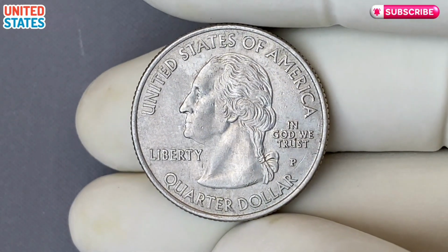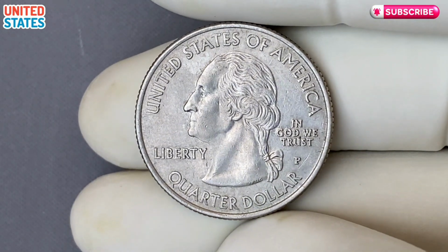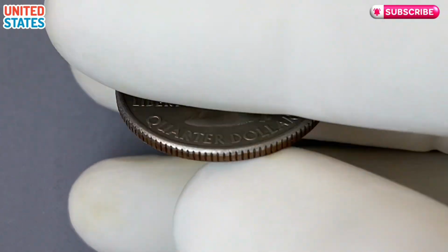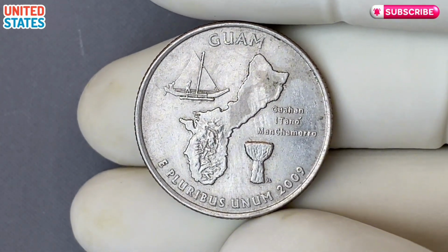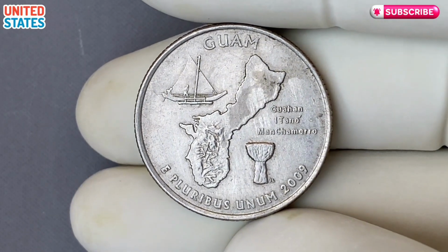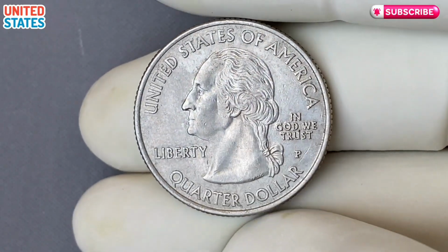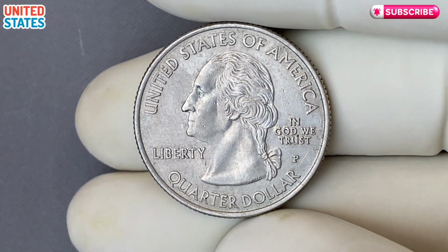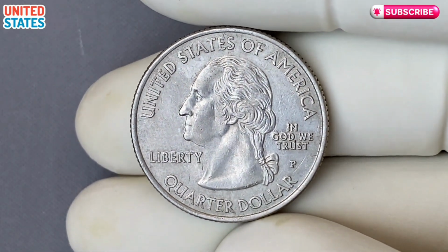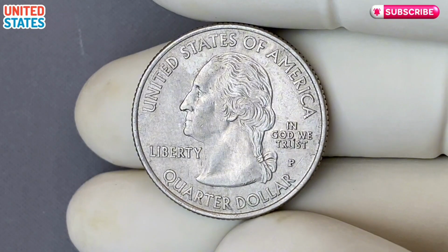It happens when a coin is struck with a die that has been misaligned during the minting process. This results in parts of the coin's design appearing doubled, sometimes faintly or with a ghosted image. For the 2009 Guam quarter, this error is most often found in the inscriptions, like the word Guam or the year 2009. The doubling effect can be subtle, but if you examine the coin carefully, you might spot a duplication of the text that gives it away.